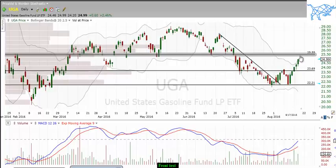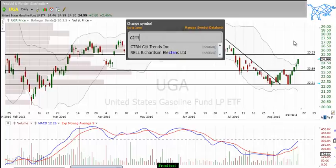Remember that resistance at about 25.50 from the lows of these several candles right here. You can see that that's resistance. So just be aware, we may take a little bit of a pause there once we get to that level, because we are heading in that direction. Congratulations if you took that trade. It's working out beautifully.